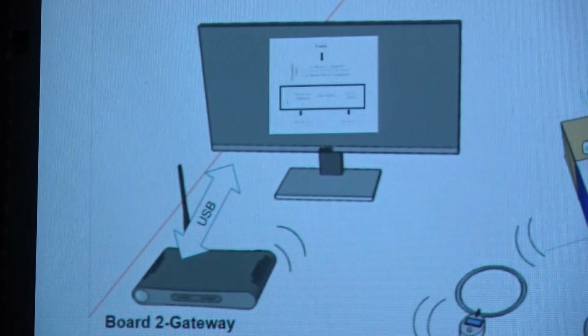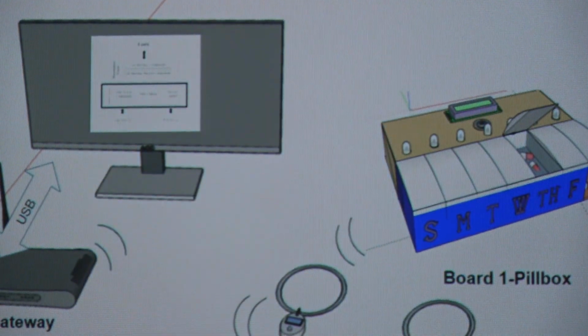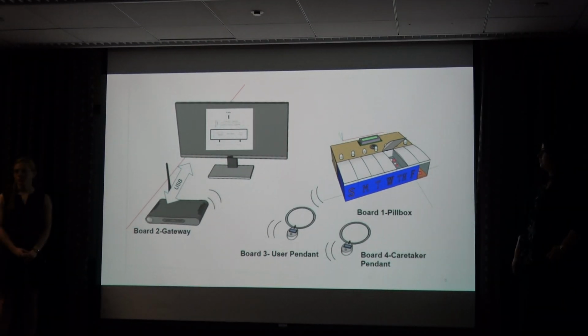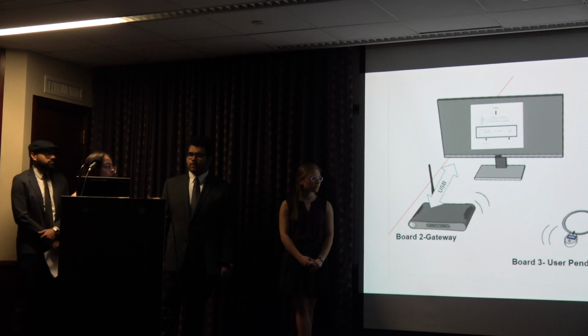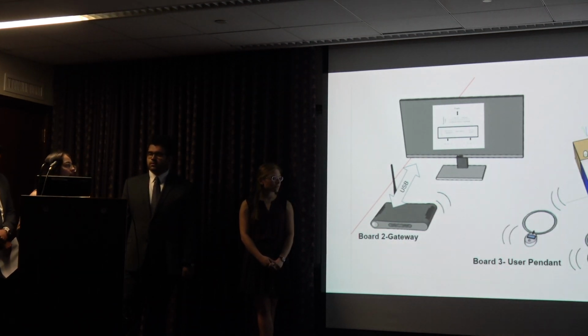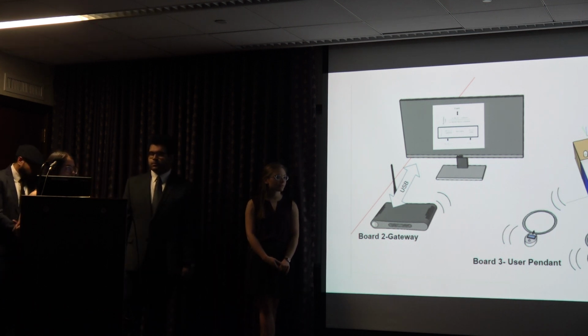As you can see, board 1 is our pill box. And you can see there's a wireless network that's communicating between a pill box, user pendants, and caretaker pendants, which are worn respectively by the user and caretaker. So an alarm will set off if you didn't take your pill. It will notify the user and the caretaker. We also have a gateway that's relaying the communication using a Zigbee network, and we have the gateway connected to a PC that will initialize initial configurations.